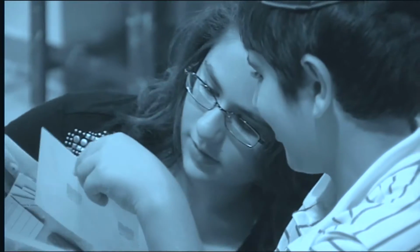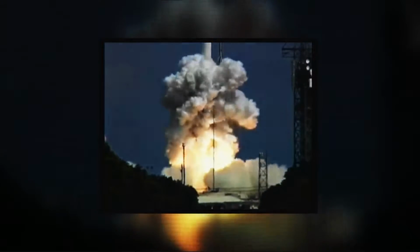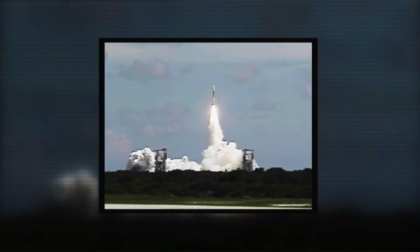Since the beginning of humankind, people have wanted to know about our place in the universe. Where we came from, what is our history? How did the universe around us evolve? The amount of data we have, the amount of knowledge that we've been able to accumulate just very recently is really astounding.